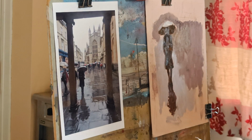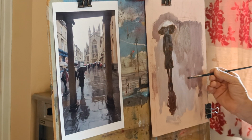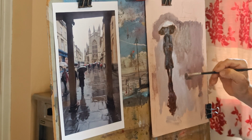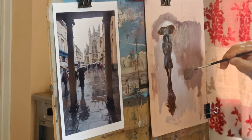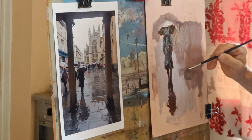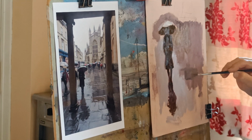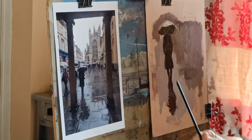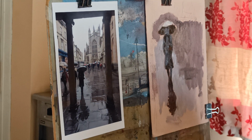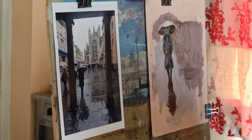This particular flagstone seems darker, so I'll make that one darker, which is about here. And that's going up a little bit. And then this one is, to me, a little bit more reddy, browny colour. So I'll add a little bit of browny red to that. Yellowy.